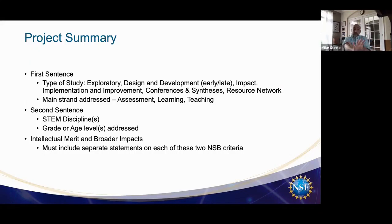I want to talk about a few important things in here. The first sentence of your project summary should tell us the type, exploratory, design and development, et cetera. The main strand you're addressing. The second sentence should tell us information about the STEM discipline and the grade or age levels addressed.